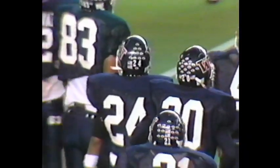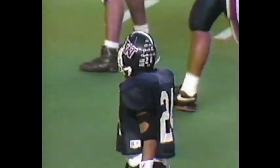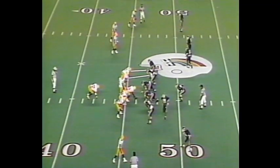1st and 10 at the 44. Tito Rivera around right, and he is brought down hard by Paulo Fa'asumanu as well as Dominique Badiz. Right out to get the block there. Caught Rivera. That was possibly a long gainer if he could have got that one block. Almost. Instead, it was a gain of 2.